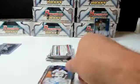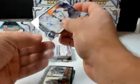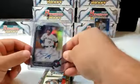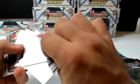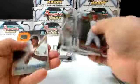And then we got our second auto here. It's Cade Doughty going out to the Blue Jays. Cade Doughty to the Blue Jays, 237 of 499. That's our second auto here. Cole Phillips. Chase Maidroth refractors.